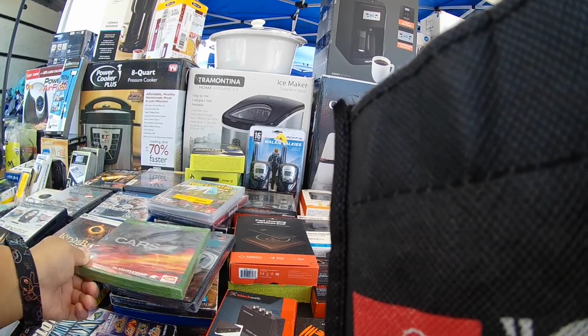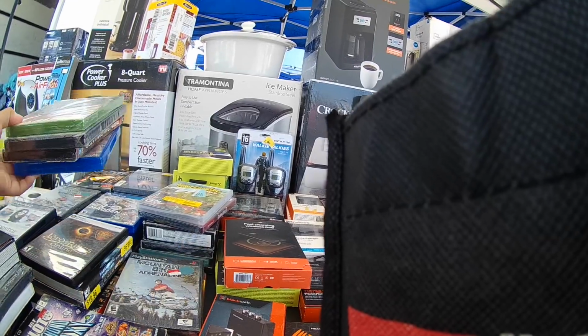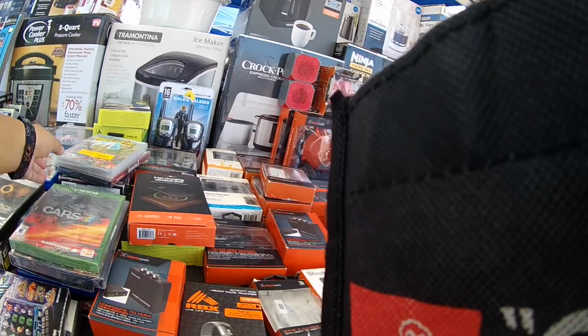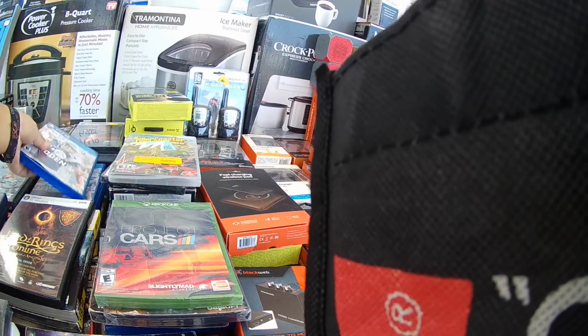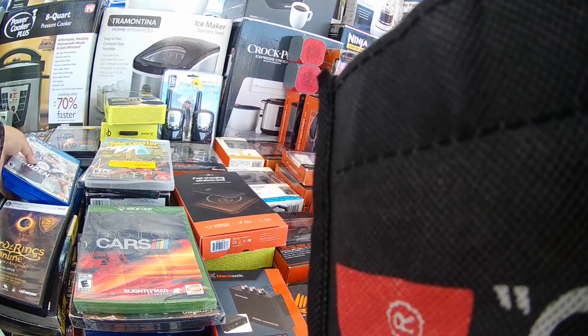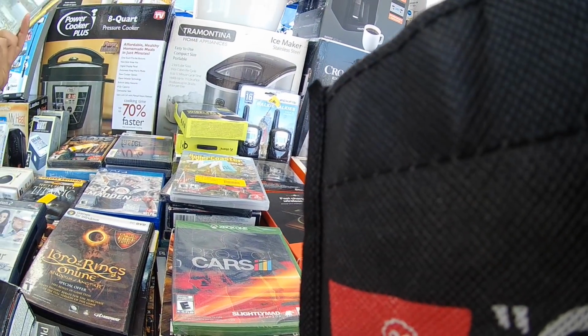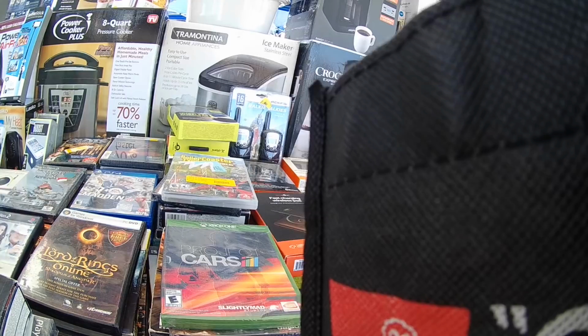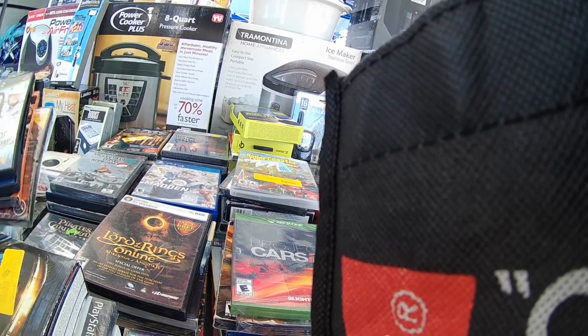I did end up taking this though, Project Cars for the Xbox One. I tried to see if they had any more games. So I asked the lady, and she said $8. And I was kind of thinking about it, and well, I ended up taking the game. So $8 for this. On the back it says something like this game was pre-owned, so any codes or anything probably won't work.